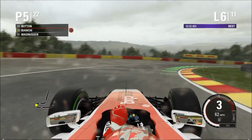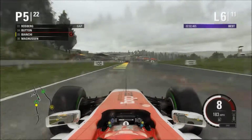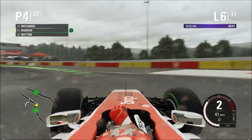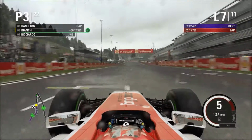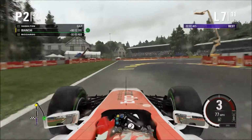Gone down the inside into Rivage, and we're now up into 5th place. That is crucial for us if we want to make use of these fresh tyres. Cutting to the end of the lap, we're very close to Jenson Button, but he's peeling off to make his pit stop. So let's see whereabouts we will come out, where we will feed back in once these guys have made their pit stops. We're up to 3rd, we're now up to 2nd. Looks like we have jumped Hamilton at the pit stop.